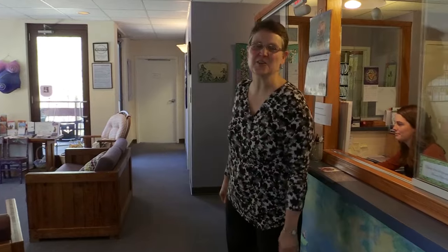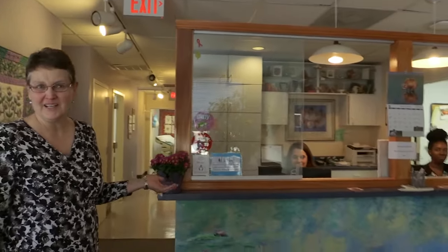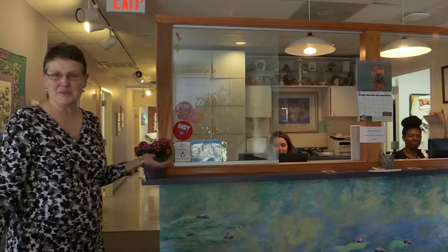Come on in. I'd like to show you our reception area here. This is where you'll come in when folks come in to have their visits and everything. And we have our lovely front desk staff here that meet and greet everybody, and they're a very important part of our community of birthing women here.